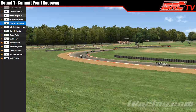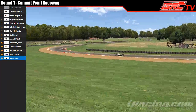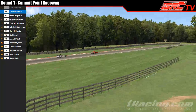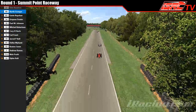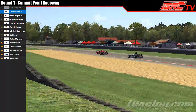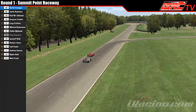Glenn Bundren has somehow found its way up to the pole. Alright, it's a little bit screwed up right now, but once everybody comes through, and we got another car off. Who is that? I believe that is Dylan Alt. Dylan Alt is off in the back. So we've had 2 spins already just in the first lap alone, but Curtis is trying to make a gap already, but it looks like he's got Gavin Ropchin right on his tail. As they come around to complete lap number 1, Curtis Granger is going to lead the first lap.